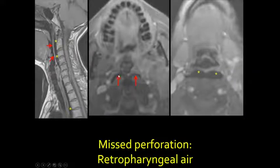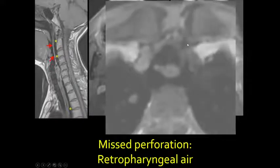Here we see the air in the retropharynx ventral to the prevertebral muscles, and behind the constrictor muscles and in front of the spine and prevertebral muscles, retropharyngeal air. On a closer view at the thoracic inlet, you'll see the trachea and esophagus, the retropharyngeal air. Remember, the retropharynx can track all the way down to the crus of the diaphragm, so you must check it. And here we have the missed lung nodule.